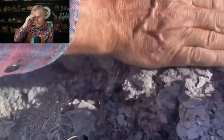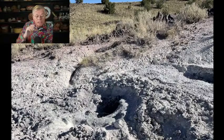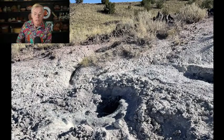You know, like look up here. It's doing the same thing. You see it? Just little platelets. It's crazy stuff. Anyway, that's the smectite that I use for organic paint. It works really good. So that's another great example of a different kind of clay, again, found on the roadside.